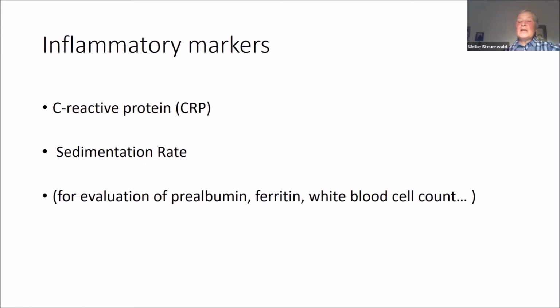Then we check for infections, just to learn whether prealbumin is low because of infection, whether ferritin is high because of infection. And here we do the CRP and the sedimentation rate.